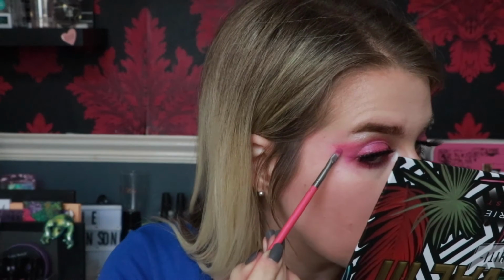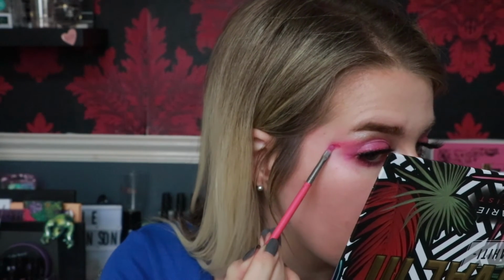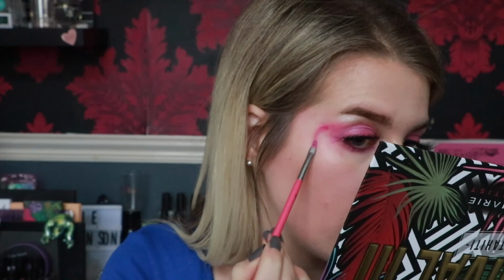So I'm going to take that deeper purple shade, which was the second shade that we took, and I'm going to take it on the Peaches and Cream. This is the PC41 brush, and I'm just going to pack it on.